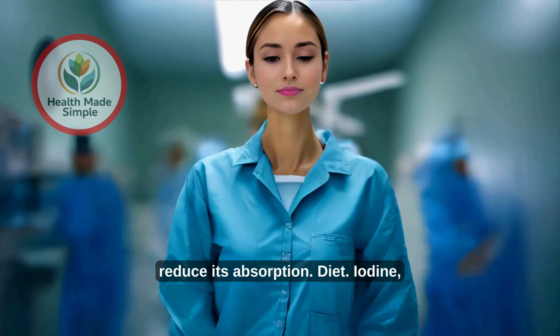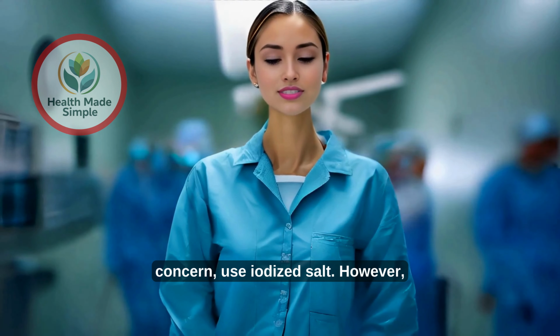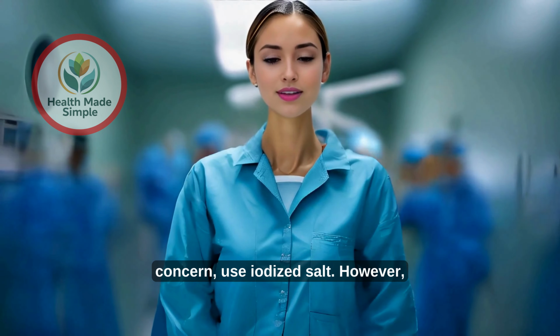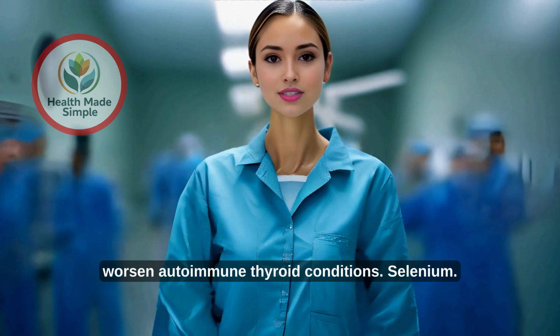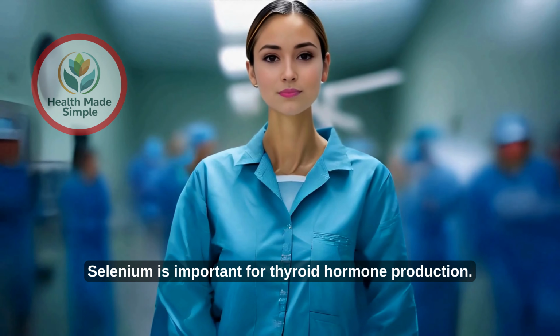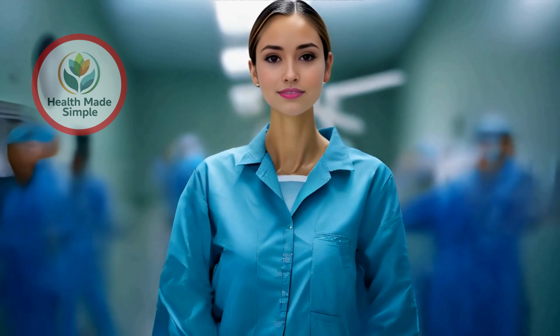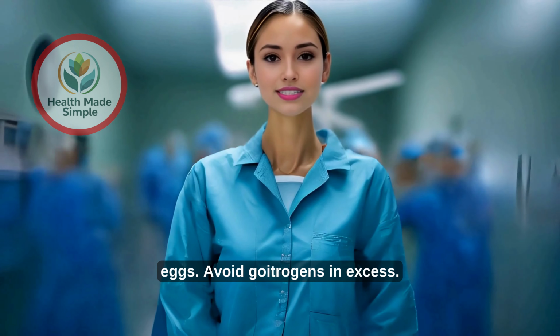Diet. Iodine. If you live in an area where iodine deficiency is a concern, use iodized salt. However, don't overdo it, as excessive iodine can sometimes worsen autoimmune thyroid conditions. Selenium. Selenium is important for thyroid hormone production. Good sources include Brazil nuts, tuna, and eggs.